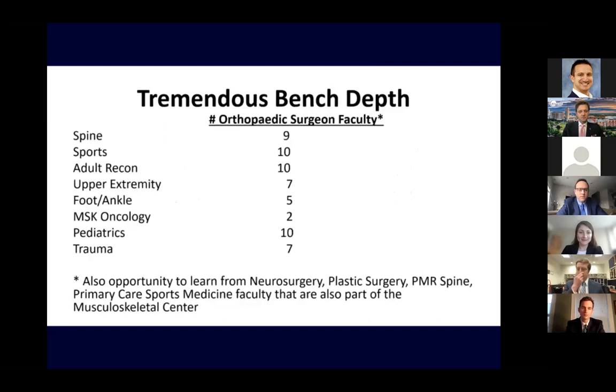In addition, we have tremendous bench depth in each of the subspecialties, including the one that you're here looking at today. We also have a unique aspect of our musculoskeletal center that integrates in a number of areas the multiple disciplines that take care of these patients. So for example, in spine, we integrate physical medicine rehabilitation, occupational medicine, anesthesia, pain, neurosurgery spine, and orthopedic spine. And at upper extremity, we integrate orthopedic surgery, hand surgery, plastic surgery, and also the ability to do brachial plexus work and flaps.